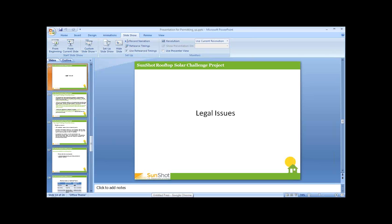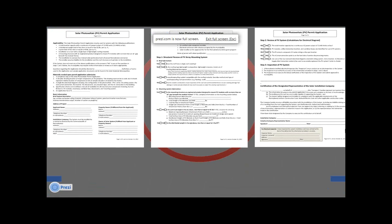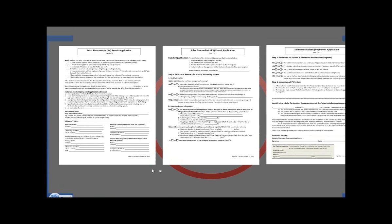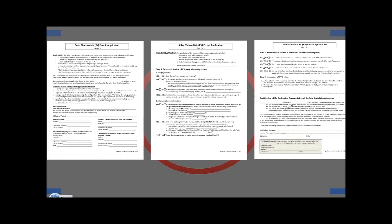So now we're going to go into the model permit itself. This is a different way of doing a presentation, but because we're dealing with a lot of pieces of paper, this was more appropriate. So bear with me here. I don't have as much experience with this format as I do with some others, but here's our permit process that we came up with. It's a simple three pages, and it covers quite a bit, but in a very concise way, consistent with the industry standards that have emerged out of the solar industry recently.